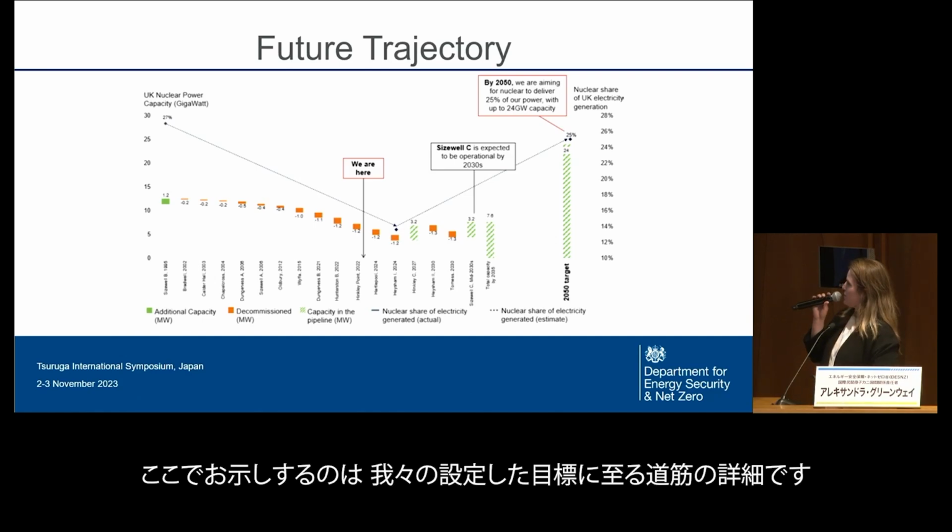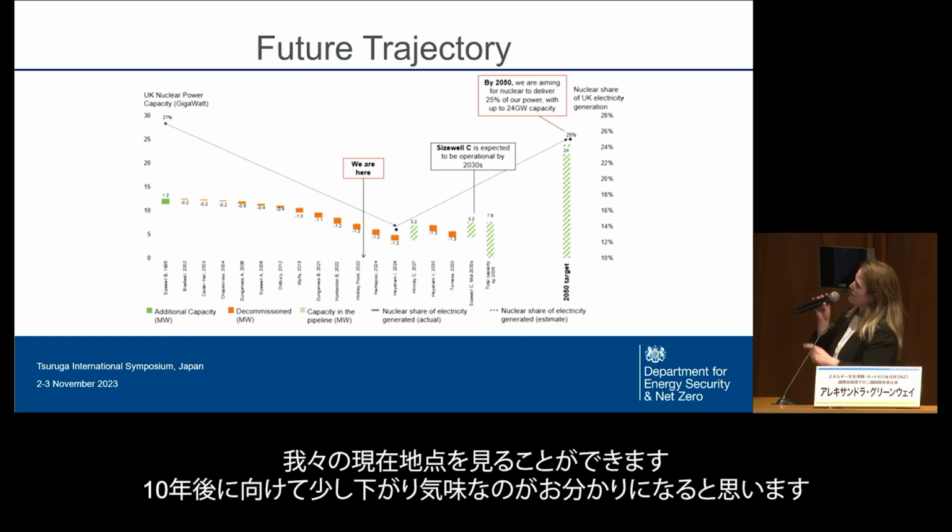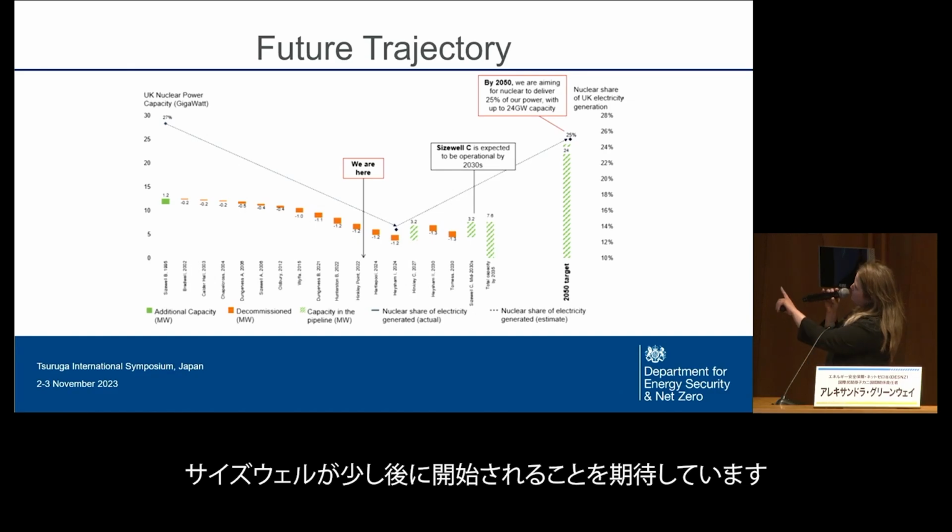This is just a bit more detail on the trajectory of how we're aiming to get there, so you can see where we are at the moment, dropping off towards the end of the decade, and then the hope of Sizewell coming online a bit later.